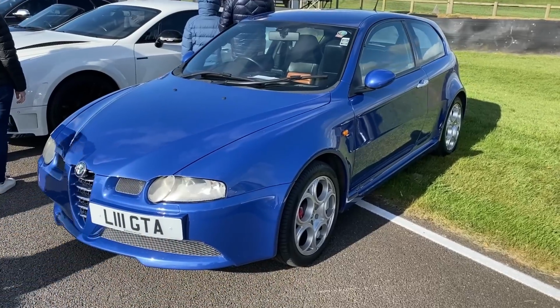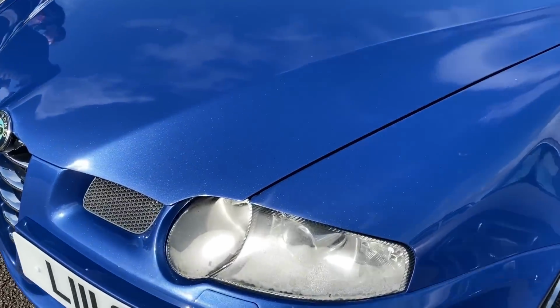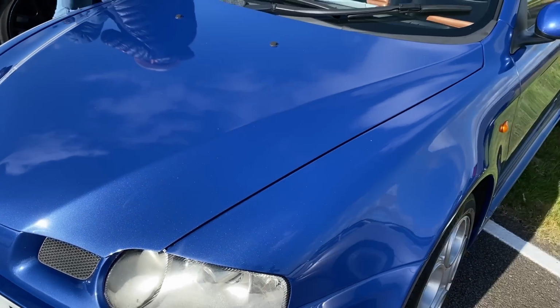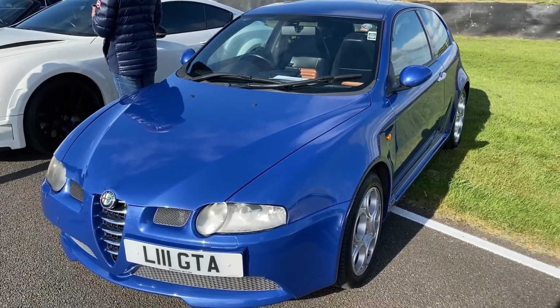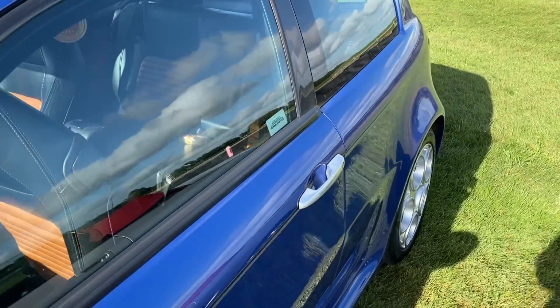Alfa Romeo 147, and I've rarely seen the 147 in that colour. I don't know if the camera picks it up. It's a beautiful paint finish on that one. I don't know if it's been repainted. Absolutely lovely interior. It's got the 3.2 litre famous Busso engine that everybody goes on about.